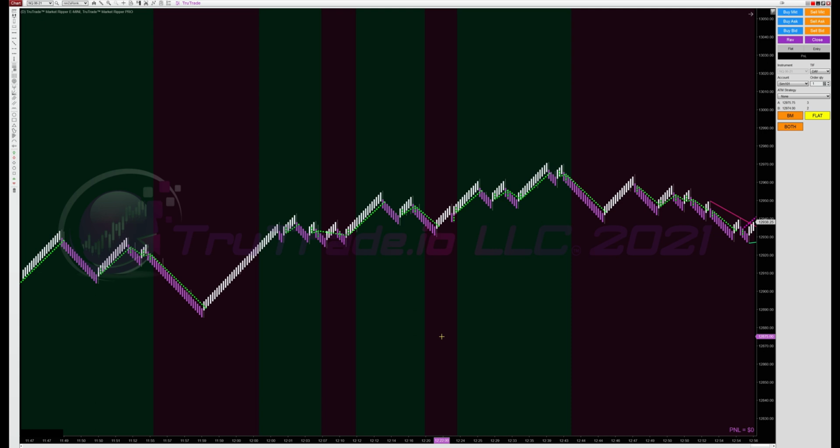So if you could explain to me, how does TruTrade allow me as a retail trader to get in and out quick enough to actually capitalize on those small swings?